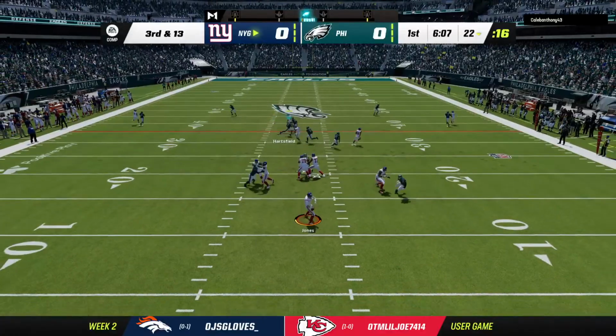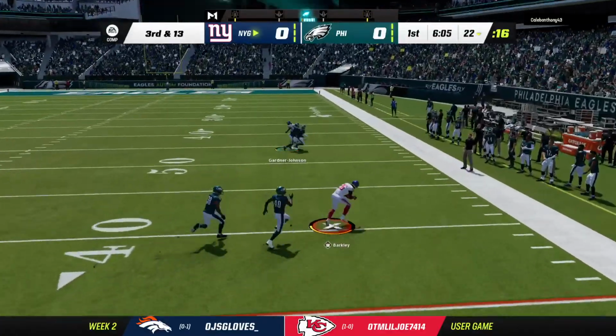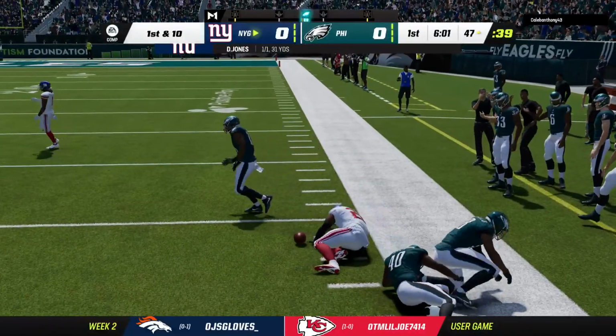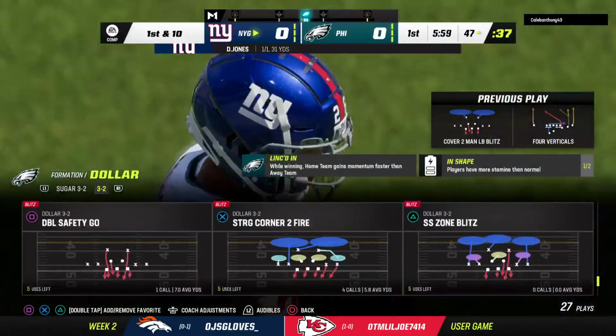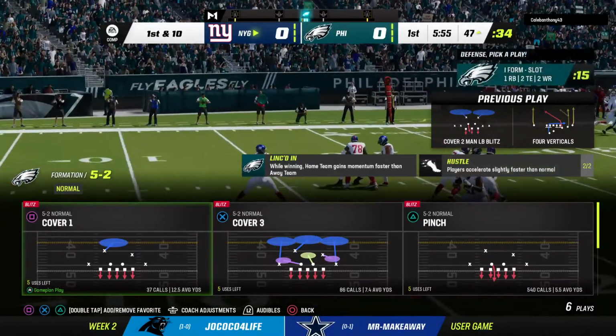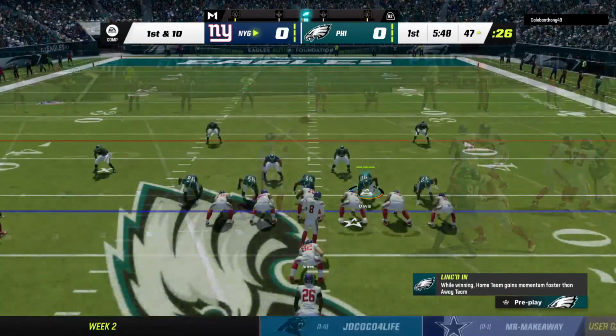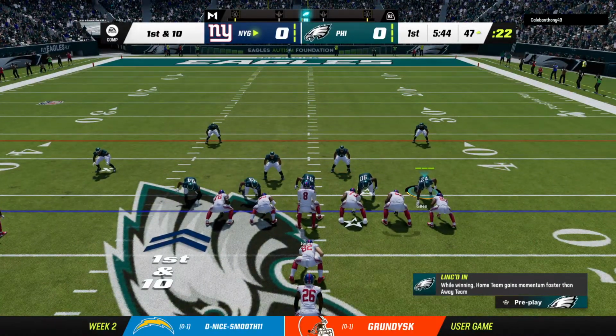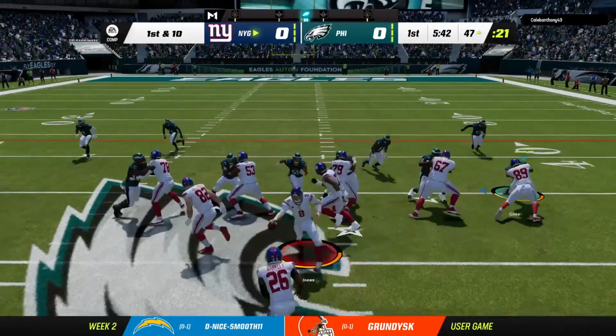Throwing, Jones. Gets this out to Saquon Barkley. And he'll be taken down, but not before they work it across midfield. A big play there as they get the conversion on 3rd and 13. Execution was one of their watchwords leading up to this one. And on that play, able to execute brilliantly here on this opening drive.